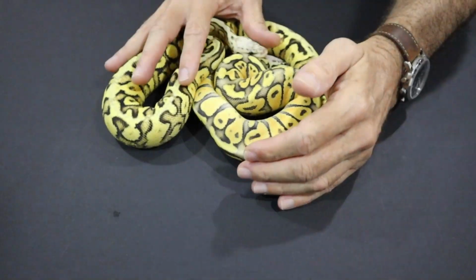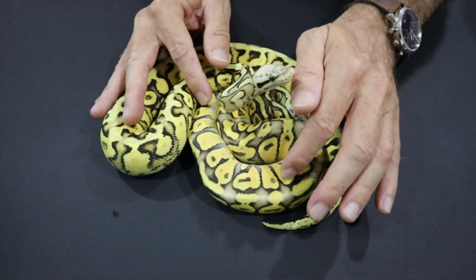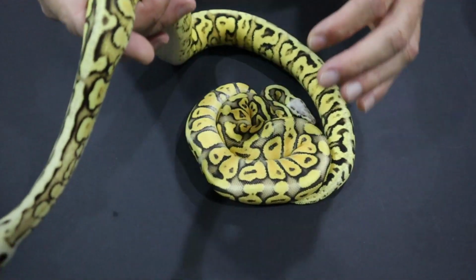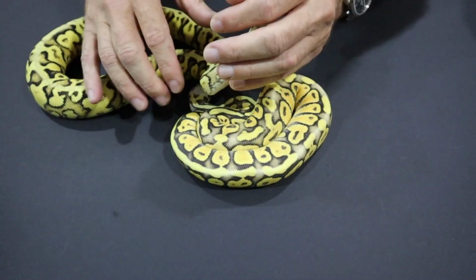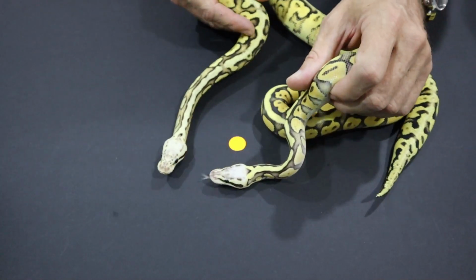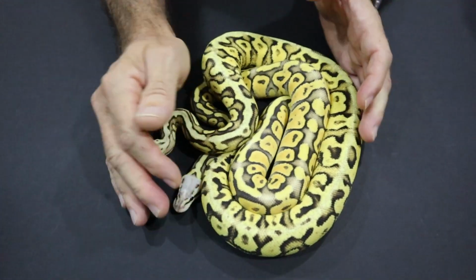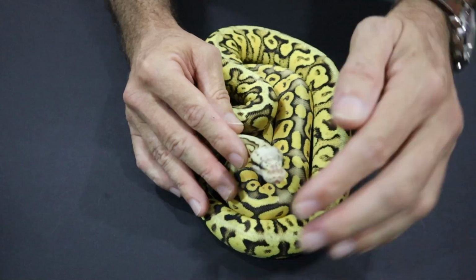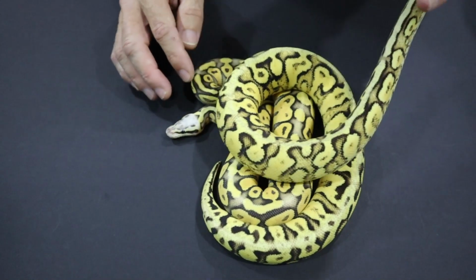Belly over here. And now let's compare these two girls here. This is the super pastel vanilla with the white blushing on the dorsal, and if we try to compare the head stamps, you can see the head stamps are very similar. So both of these are super pastel. The colour is also very similar. So super pastel in this combination gives this softer yellow colour that we can see from this snake here.